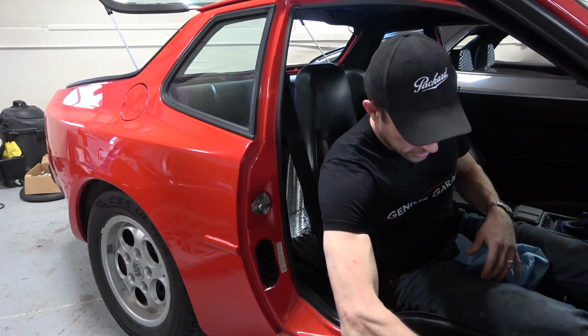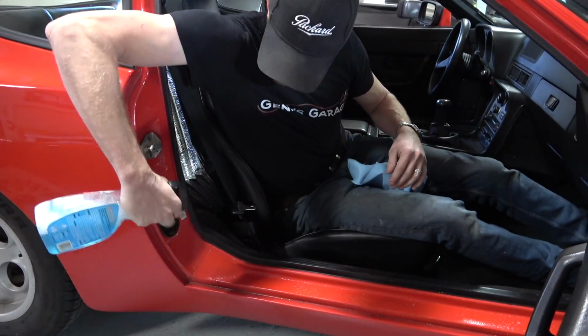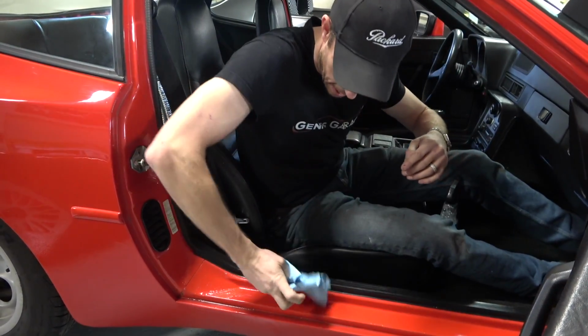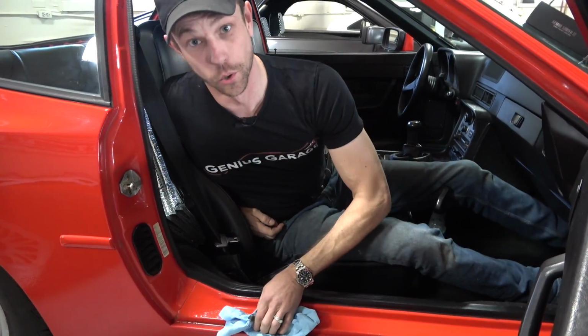What I'm going to do, I'm going to do this not perfectly, on purpose. Okay, so this door jamb is disgusting, and I missed it because I was busy. All I'm going to do is take this halfway soft shop cloth, which is by no means Concours standards.